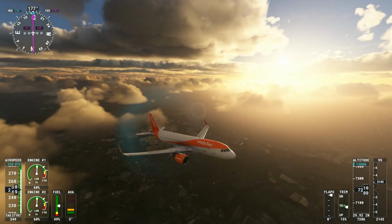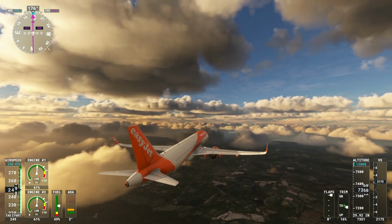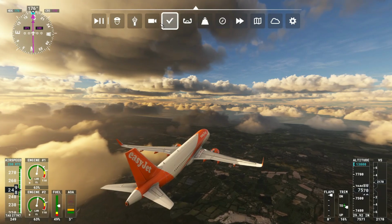Right, now we've got a good bit of altitude going, guys. Just enjoying, admiring this morning sunshine, south of England. We'll speed up the middle bit and hopefully you can join me for the landing. Cheers, guys.